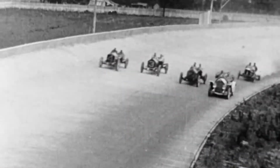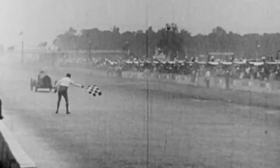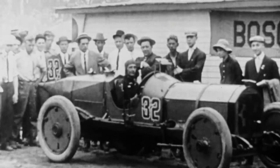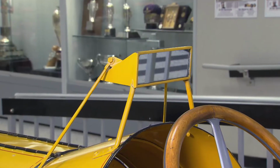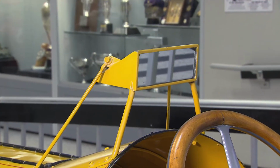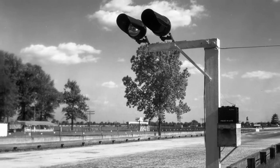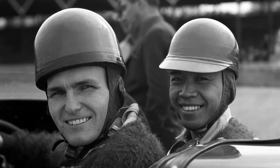Safety innovation has been a byproduct of testing at the Indianapolis Motor Speedway since the very beginning. It's believed that the very first rear-view mirror ever used on an automobile was on the Marmon Wasp, driven by Ray Harroun when he won the first 500 in 1911. In 1935, the Indianapolis Motor Speedway became the first racetrack to install a warning light system, and the first to make the use of helmets mandatory for drivers.